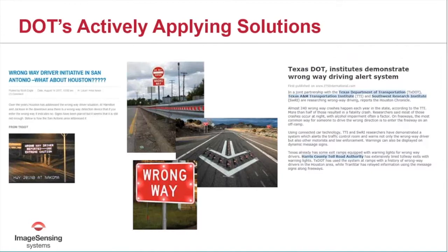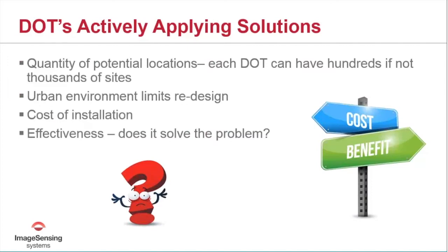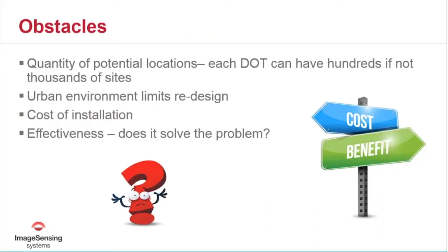Now, departments of transportation are actively looking at and applying different solutions across the country, everything from signage to lighting to new technology, which is where we're heading up, on the new technology side. However, there are some obstacles that have to be considered. The sheer quantity of potential locations: each Department of Transportation could have hundreds, if not thousands, of sites that need or could be addressed. The urban environment in the cities limits changes to any kind of redesign point. Of course, cost is always a consideration. But the bottom line is, is the solution effective? Does it solve the problem that it's designed to do?